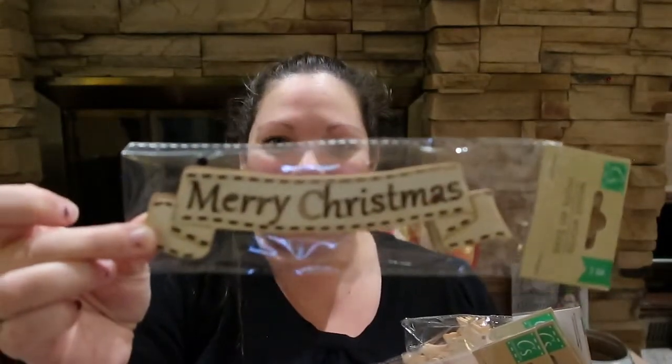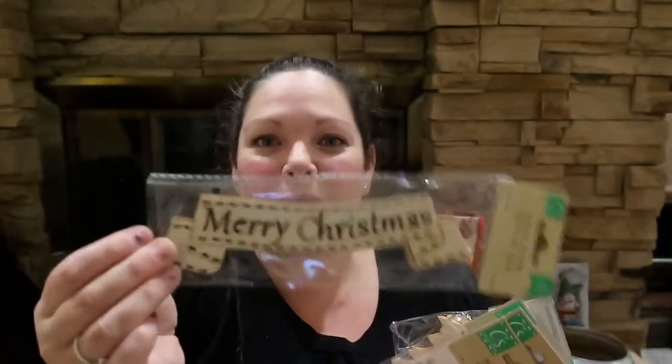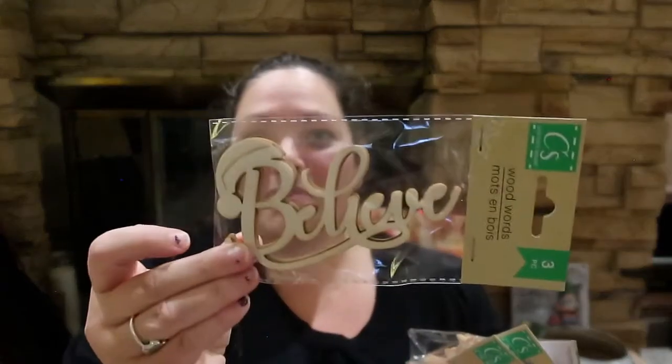So I did find these Merry Christmas banners. These are great for DIYs, but these also will work really well on a scrapbook layout. I found the Believe. Very cute. There's 3 pieces in these ones, and 5 pieces in the Mary, and 5 pieces in the trucks.